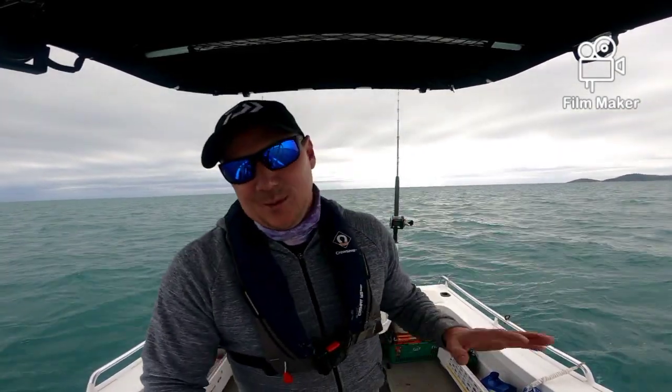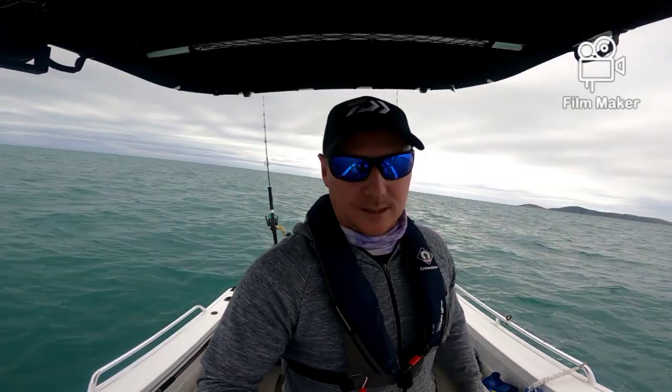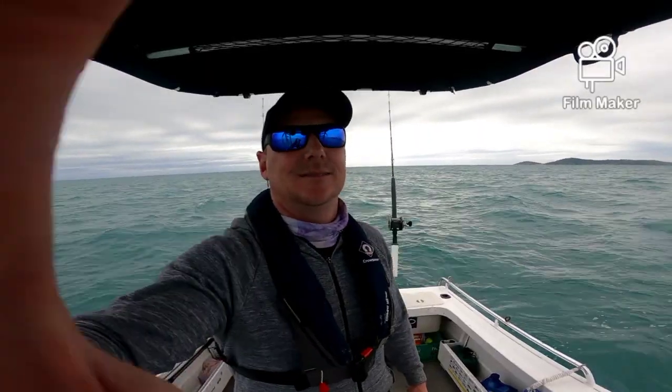So we're only in about 14 metres of water out here, so I only run them about 20 metres off the back of the boat. Any longer at the 1.5, 2.5 knots that I'm trolling at, they're basically going to hit the bottom. So let's get into it, see how we go.